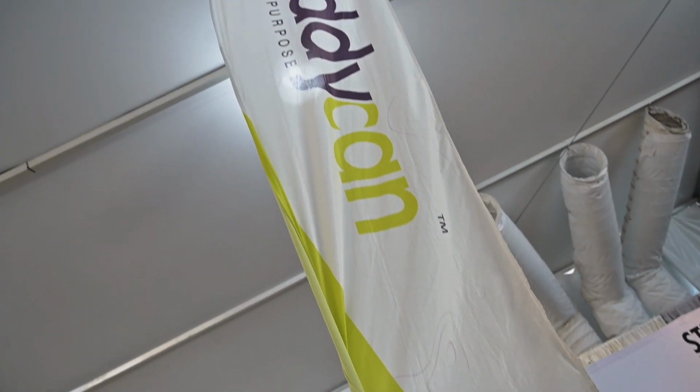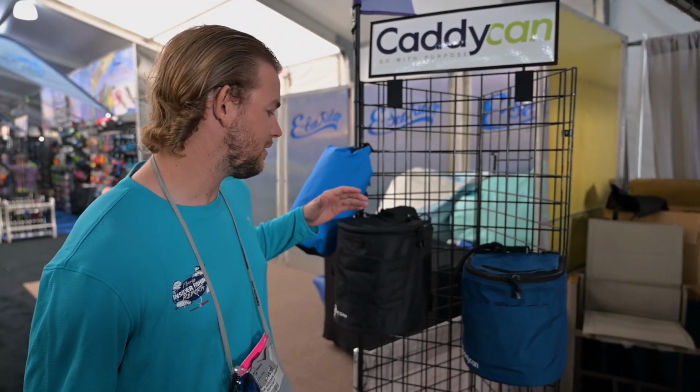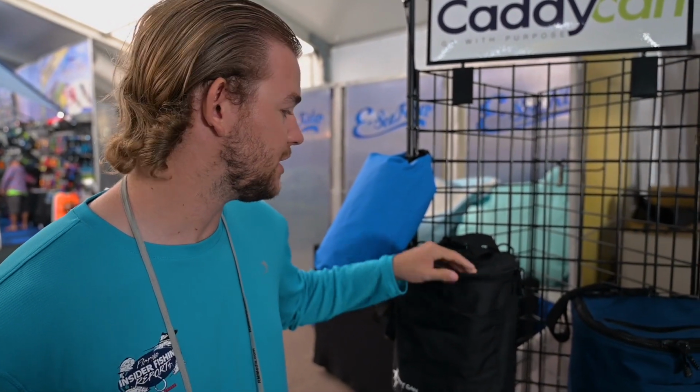Guys, we're here at the Caddy Can booth. I just want to talk a little bit about the Caddy Cans and what they offer. So the cool thing about these is you have the smaller size like that, which is perfect for people that paddleboard, canoe, and kayak. Myself, I strap this thing to the back of my seat and it's perfect. Just reach behind if you have any trash, that way nothing gets in the water.